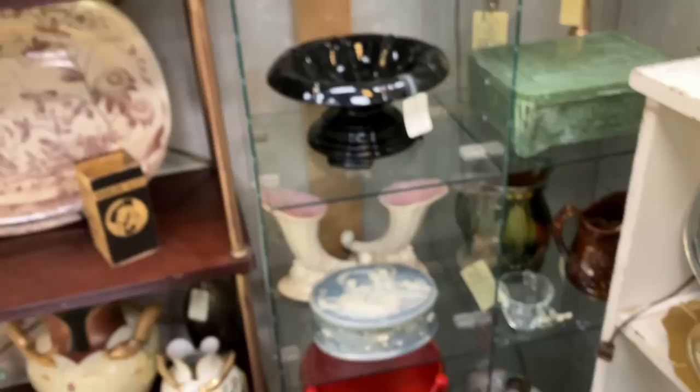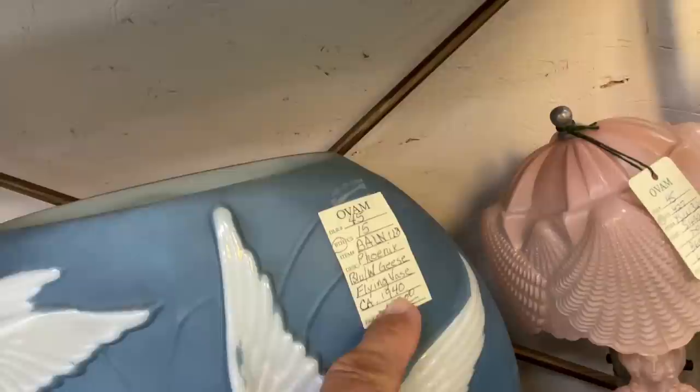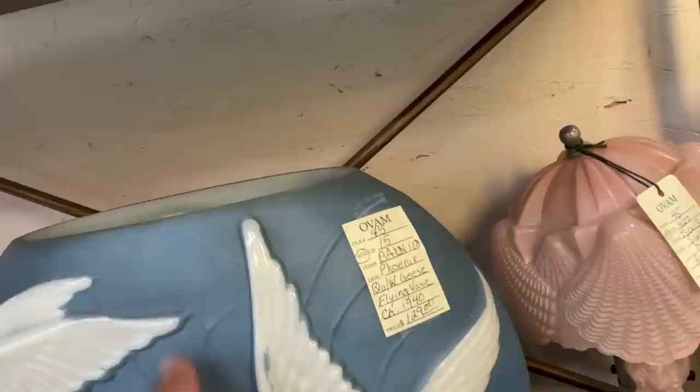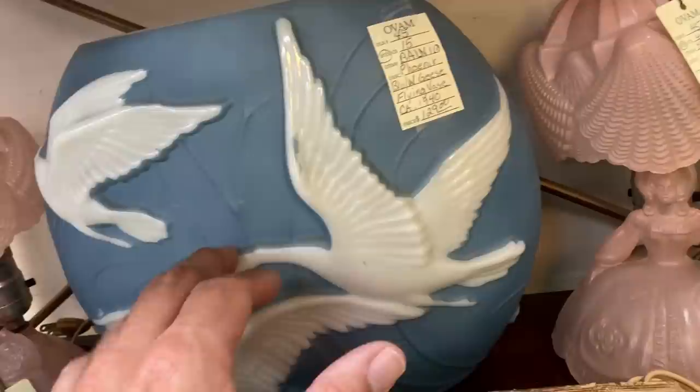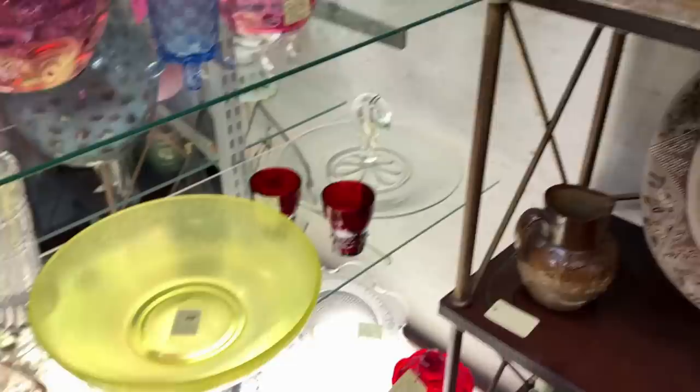Wow. Okay, here's some Phoenix glass. With Phoenix glass, you see these geese, you see a lot of fish. Circa 1940, Phoenix blue geese, flying geese. I love that. And the dresser lamps. The Phoenix vase is 129, and the two lamps are $99 for the pair, I think. And there's some stretch glass.